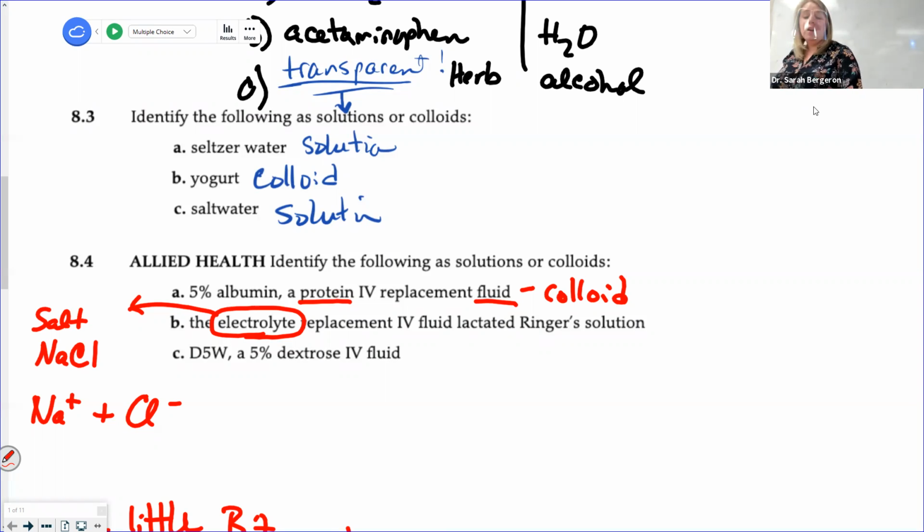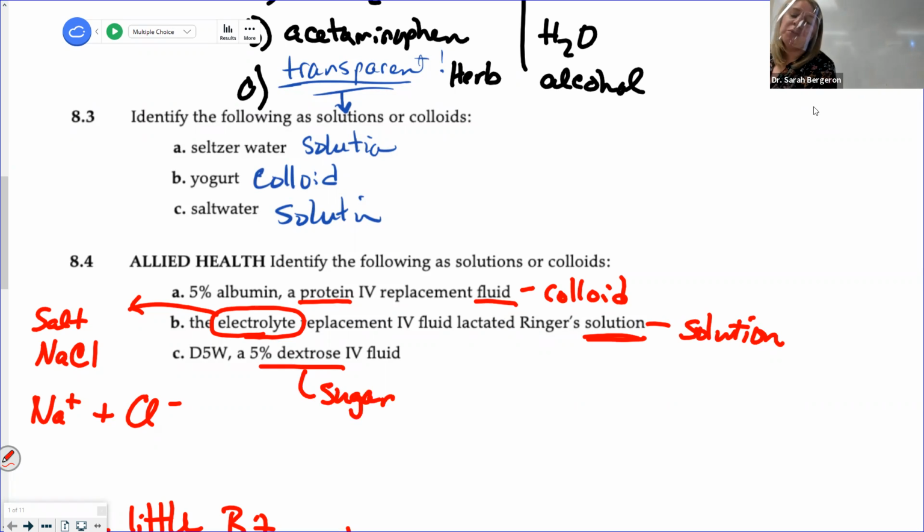Okay. So I'm sorry, solution or colloid? It actually told you, right? Solution. D5W, a 5% dextrose IV fluid. So what is dextrose? Ose. What is an ose? A sugar. Is sugar polar? Will it dissolve in water? Yes, so this is a solution.